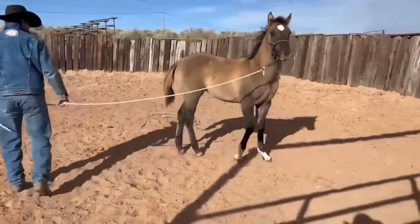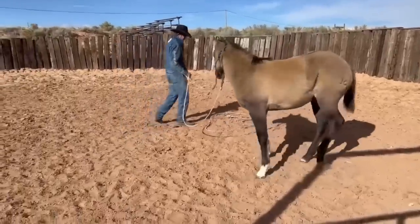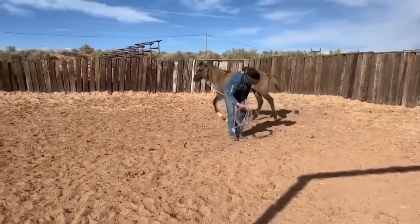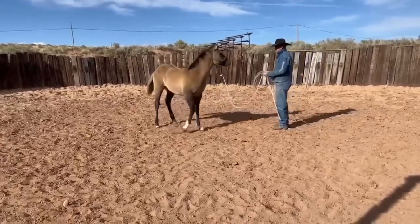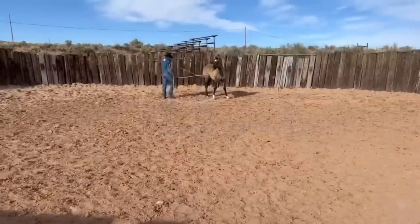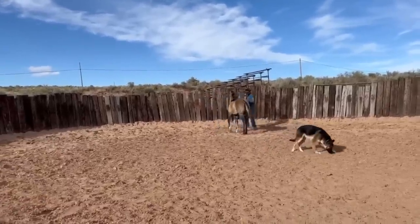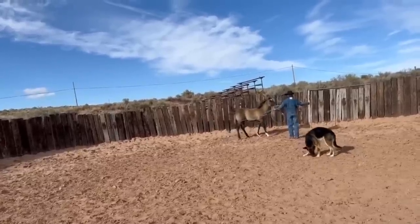True Blue Valentine, Poco Prestige, her first time here in the round pen. Same thing, she hasn't been caught, just probably your third time. Doesn't really know anything. She's not too worried about the rope being around her flank or legs, belly.